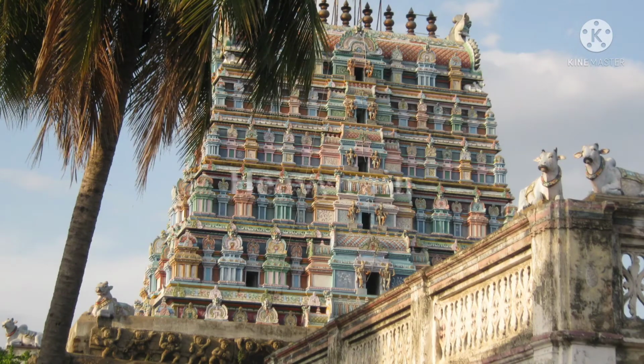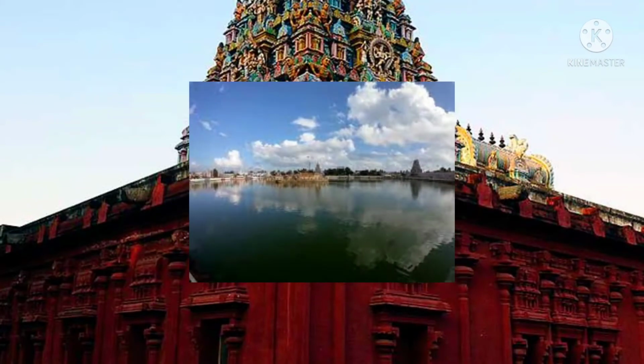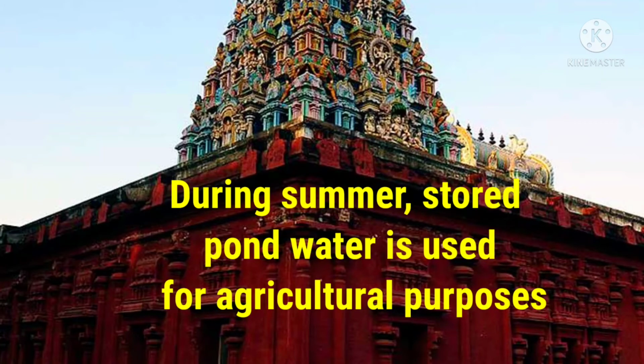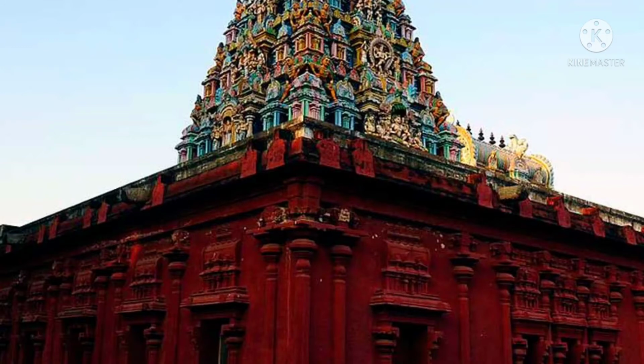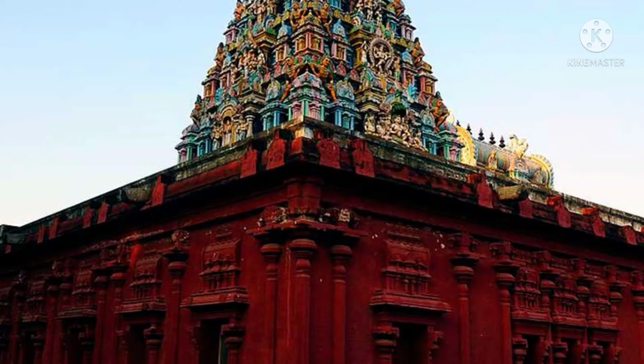If there's a heavy rain, probably during the rainy season, and the pond gets filled, the shutter in the pond is lifted so that the water can enter the river through a canal that connects the pond and the river. During summer, the stored pond water is used for agriculture in the nearby areas. So there is no possibility of drought and flooding in this area. Isn't this amazing? See how intelligent we are and we were.